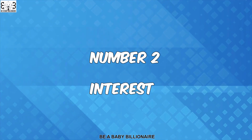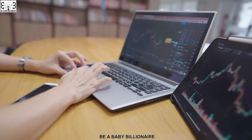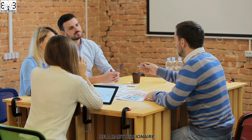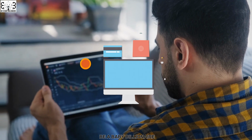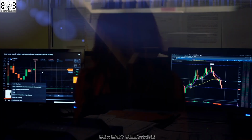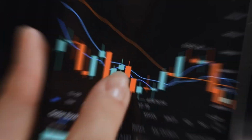Number 2. Interest. Now, let's talk about interest. Think of it as the cost of borrowing money. It's how lenders make a profit and cover the risks of lending. The average interest rate on personal loans can vary widely. In 2020, it ranged from about 6% to 36%, depending on your creditworthiness and other factors.